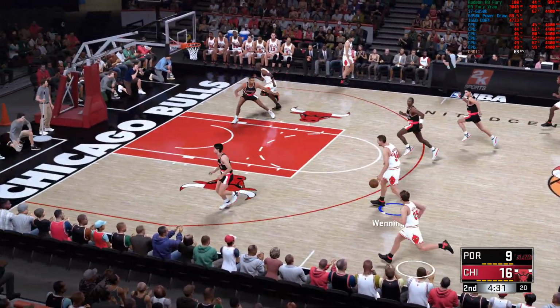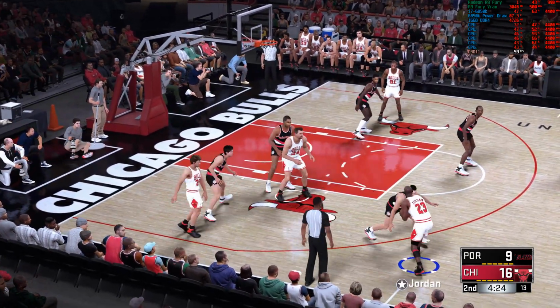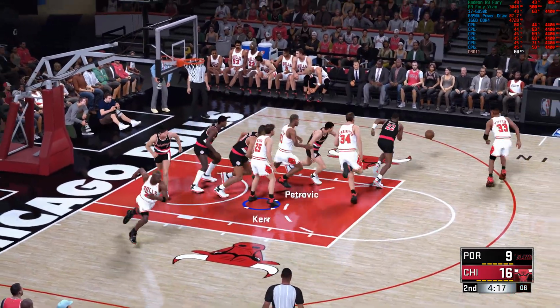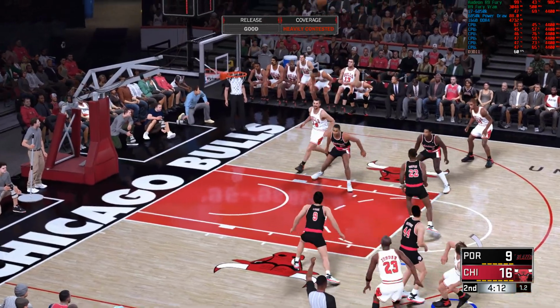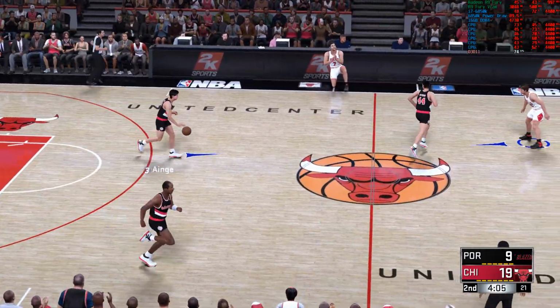Not quite enough defense that time around. Just lucky he was off. Kerr dishes to Jordan. Here's Winnington, defended by Duckworth. Pippen kicks to Kerr, fires from deep, and Steve Kerr, true from outside. Portland with the ball. It's a 10-point game.